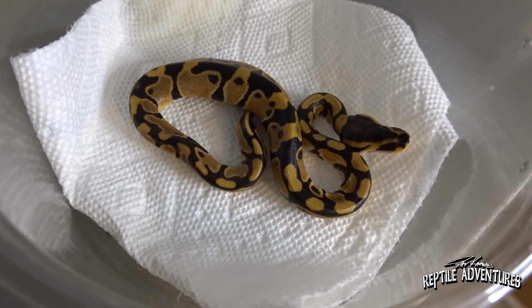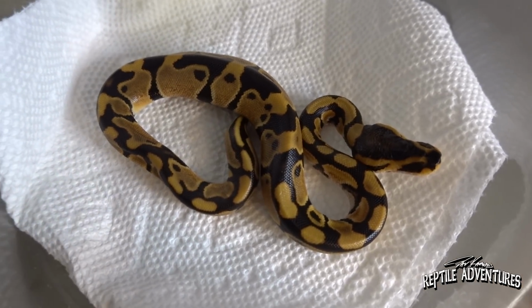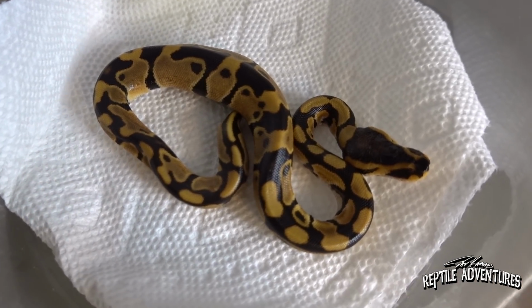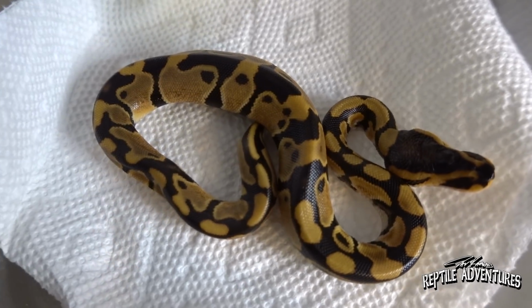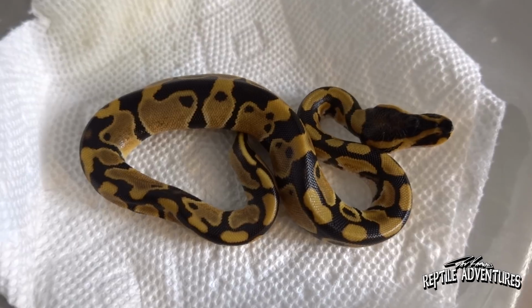Alright, so that method of assist feeding worked. She's got that fuzzy in her belly, and I'm just going to let her sit here and relax for a little bit, and then I'm going to put her back in her baby tub so that she can sit on that heat and digest this mouse.